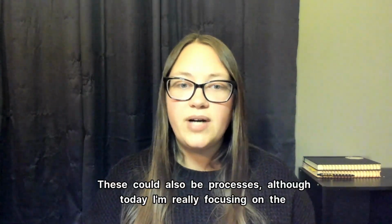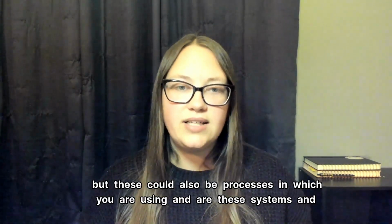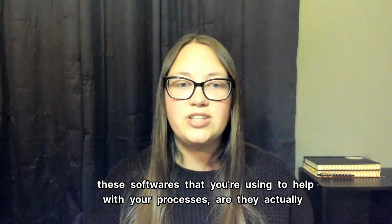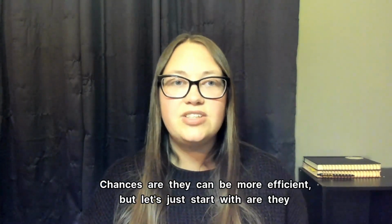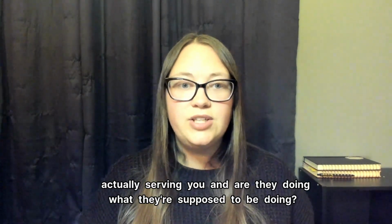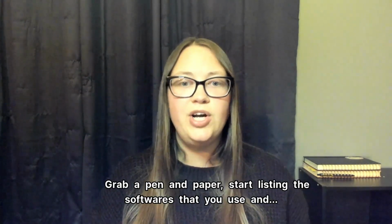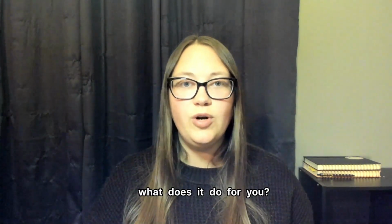Okay. These could also be processes, although today I'm really focusing on the softwares, but these could also be processes in which you are using. And are these systems and these softwares that you're using to help with your processes, are they actually serving you, or could they be way more efficient? Chances are they can be more efficient, but let's just start with, are they actually serving you? And are they doing what they're supposed to be doing? So your action item is to actually list each software that you use. Okay, grab a pen and paper, start listing the softwares that you use and what does it do for you?